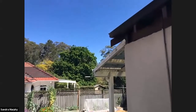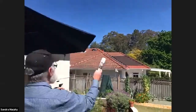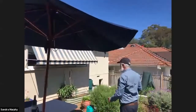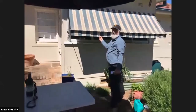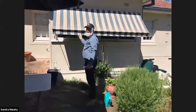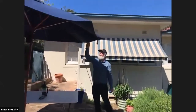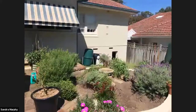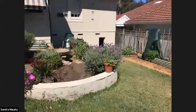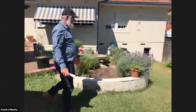Now, two big issues I've got over here are the ember catchers, this beautiful umbrella to shade us during the sun, keep the skin cancer off, and also this awning. I wouldn't recommend them. They can catch and light up embers really easily. So again, there's those two aspects. Beautiful garden, lack of both horizontal and vertical connectivity, which is great.